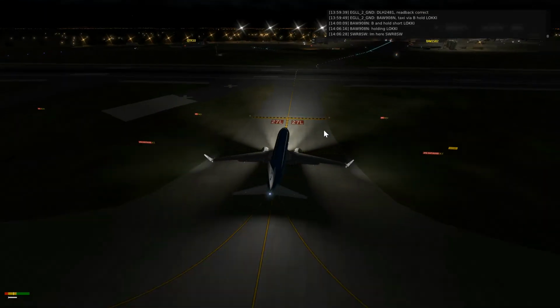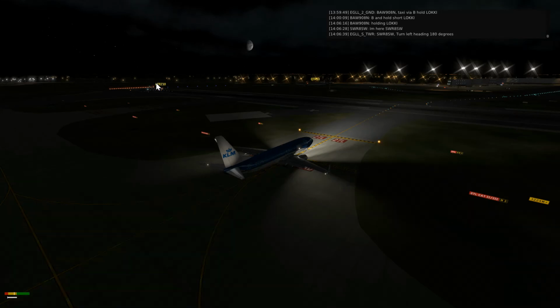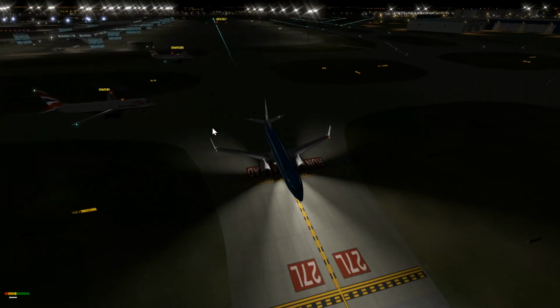So we're holding here, waiting to cross 27 left. We've got an Air France 210 waiting for takeoff, and we've got another 2 aircraft waiting.